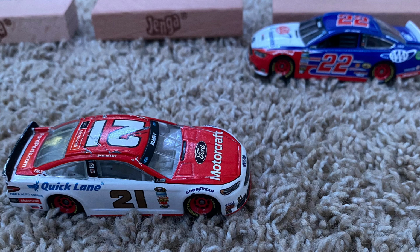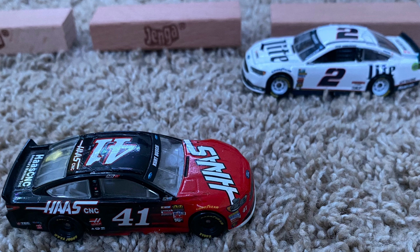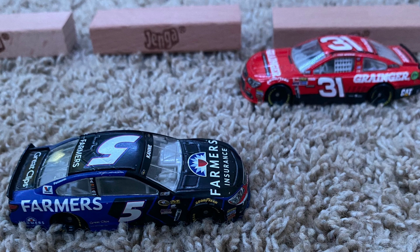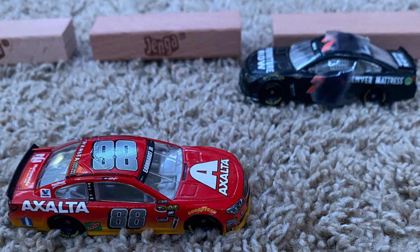And then in row 4, two Hendrick teammates, Jimmy Johnson next to Chase Elliott. Row 5, Joey Logano and Ryan Blaney. And then in row 6, another pair of Fords, Brad Keselowski in the 2 and Kurt Busch in the 41. Row 7, Clint Bowyer and Jamie McMurray. And then in row 8, two Chevrolets, Ryan Newman and Kasey Kahne. Row 9, two underdogs, Erik Jones and Dale Earnhardt Jr.